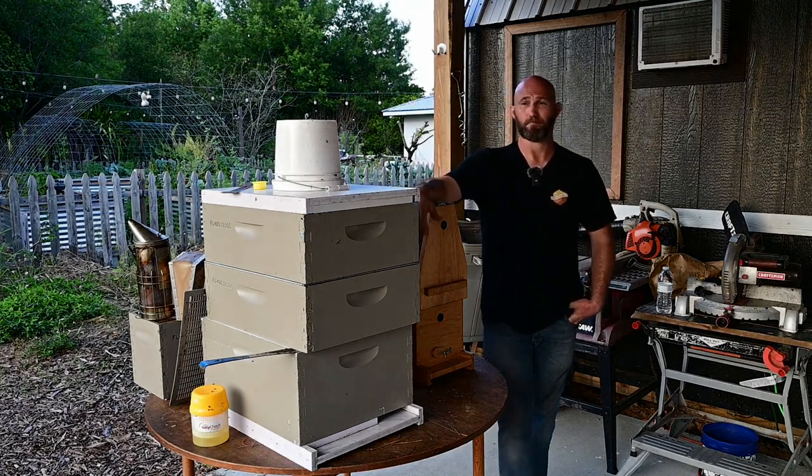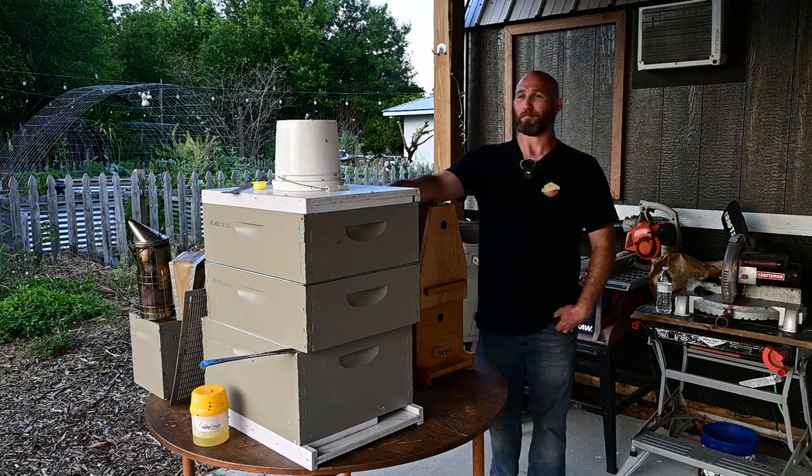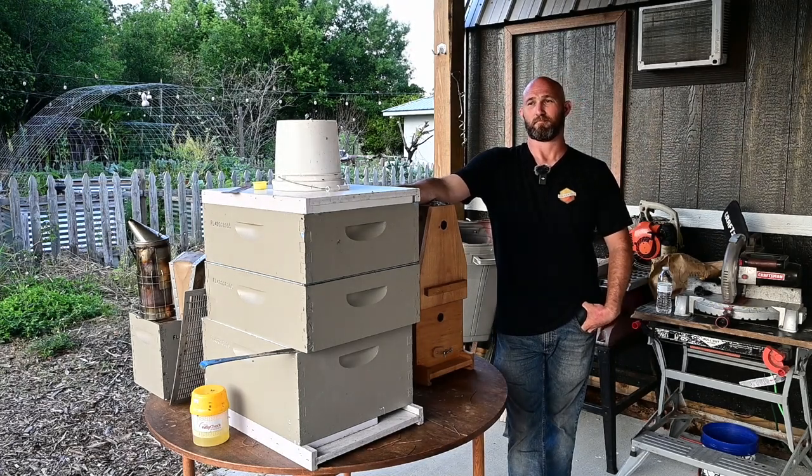Yeah. Okay. When you go to move your hives, is there a time of day that you do it? Do you do it at nighttime?